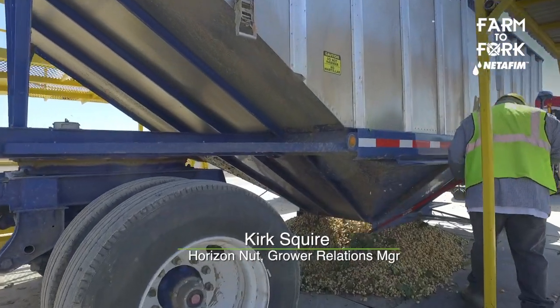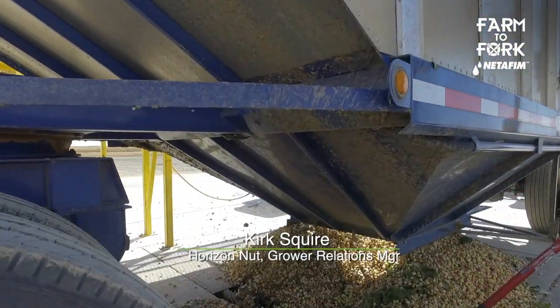Now, as big as this operation is here at Horizon, how many growers do you have to deal with in person? So we deal with about 50 growers here. Okay. And what kind of volume is that now running through the plant? So here at Horizon, we can do about 60 million pounds today, and we've got an expansion in process.